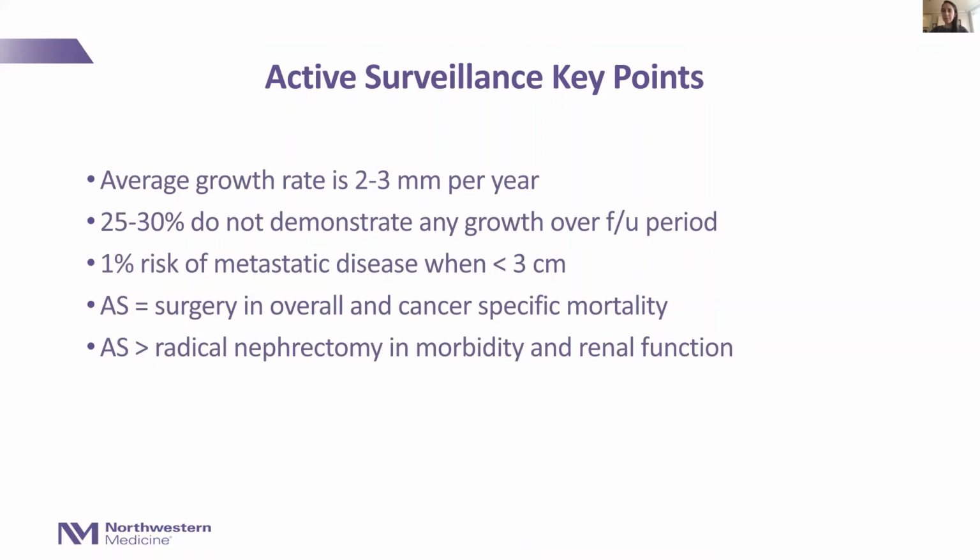Takeaway points: the average growth rate of these smaller tumors is about 2 to 3 millimeters per year. It helps you calculate how long until these things are going to approach 3 to 4 centimeters if you're counseling an elderly patient. And additionally, approximately 25% do not demonstrate any growth over the follow-up period.